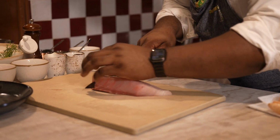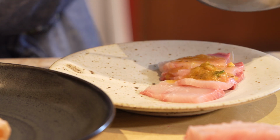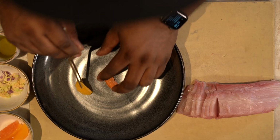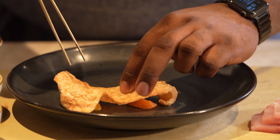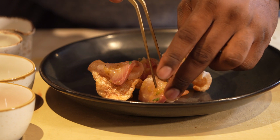So to plate this dish, I slice my fish really thin, season it with a little bit of sea salt, and then dress it with our yuzu ponzu mojo. Let it marinate for about a minute, just so that the flavor really soaks up. Garnish it with fresh orange, some shaved carnival cauliflower, my pork chicharrones, and a little bit of fresh oregano.